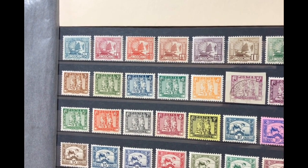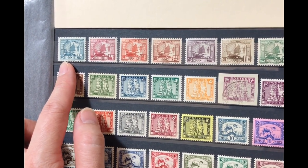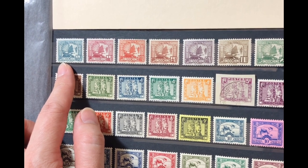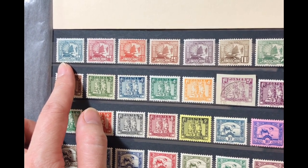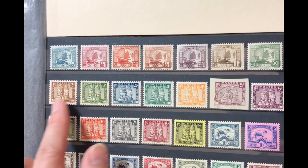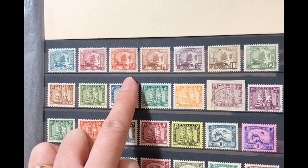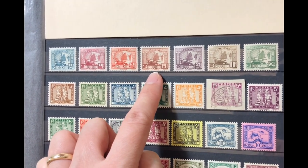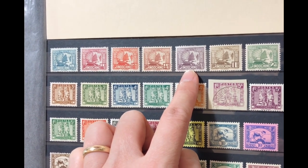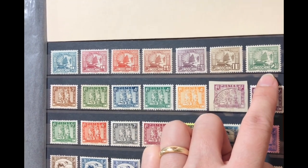The first picture is a junk, which is a type of sail ship that was used in the colony to ship goods throughout the colony. This picture starts out with a 1/10 cent Prussian blue, a 1/5 cent lake, a 2/5 of a cent orange red, a 1/2 cent red brown, 4/5 of a cent dark violet, a 1 cent black brown, and a 2 cent dark green.